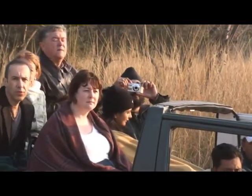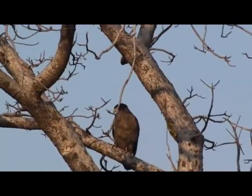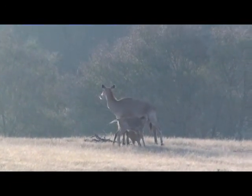Now you see Kuldeep taking a picture of us. Kuldeep and Chetna actually rode in a different Jeep. The Jeeps only held 6 people. And here are 2 baby deer feeding from the mama deer. Look at their tails wag.